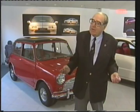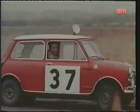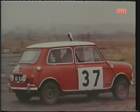I actually went up and saw Harriman, the chairman of BMC, and Lissy Gonitz, and said, why can't we build some of these for the boys? He said, well, take one away and do it. And I took it back with disc brakes and a remote gear shift and a Formula Junior engine. And Harriman drove it and thought it was fantastic.